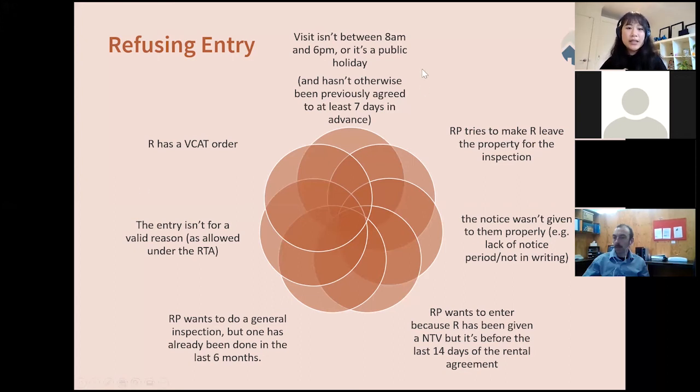And the last thing is, the visit isn't between 8 a.m. and 6 p.m. So if they come at 7 p.m. or they come at 7:30 in the morning, or if it's a public holiday, you can say, no, I don't want you to enter the property because it's not within the agreed times. Unless at least 7 days in advance, you and the rental provider have agreed that those times work for you, then they can visit outside of those hours.